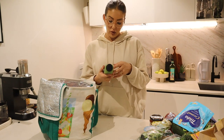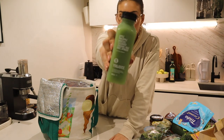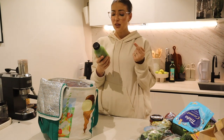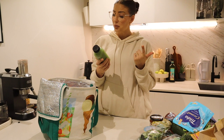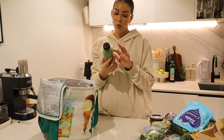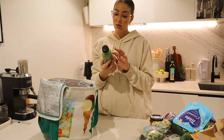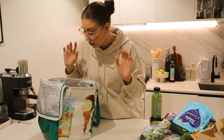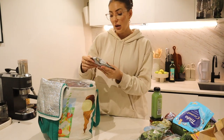I also got a little green juice to have. I'll probably just have this myself tomorrow. I don't think Jazz really cares about this kind of stuff, but it's this one from You Juice, which I have a feeling might be owned by You Foods, but correct me if I'm wrong. It's got apple, pineapple, broccoli, cucumber, zucchini, kale, mint, and spinach. Who really cares? But it's a whole bunch of green stuff that I probably wouldn't eat otherwise, so sometimes I like the idea of it being all blended up.